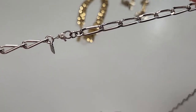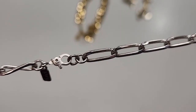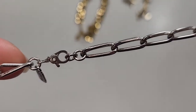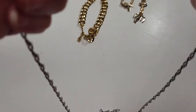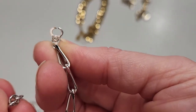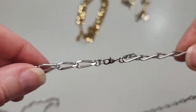But look what kind of clasp it has. It has that patented one that Monet made. It has the rivet, as you can see, in the center. That's what makes it look different than a typical lobster claw clasp that you see nowadays. Let me open it for you. So it looks like this opened. It opens on the top. So that's what you want to look for in a Monet clasp.